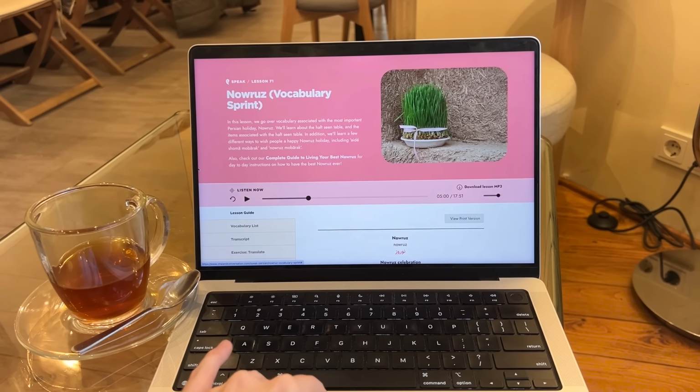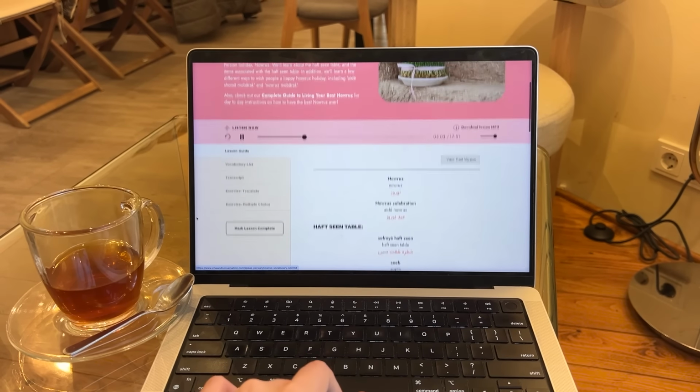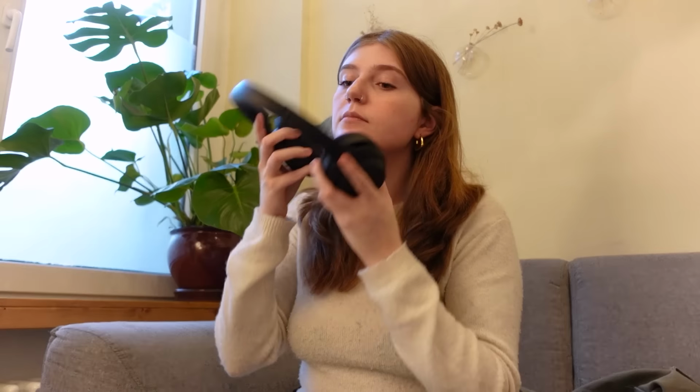So let's get into the actual Nowruz study, because that's what I was really excited about for today. Nowruz just means new day. It's Iranian New Year. It's also celebrated in other Persian-speaking countries and other countries like Uzbekistan, Afghanistan, I think.